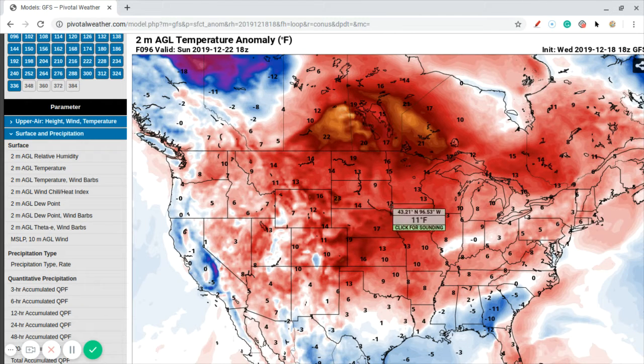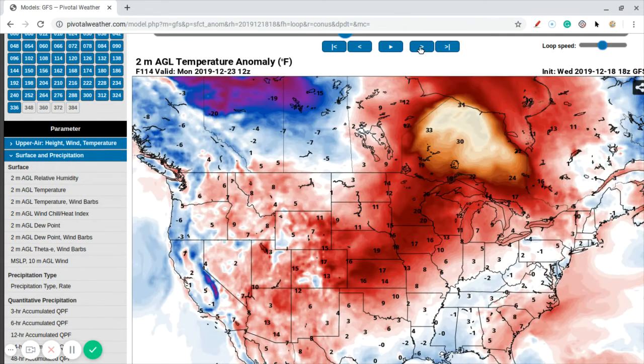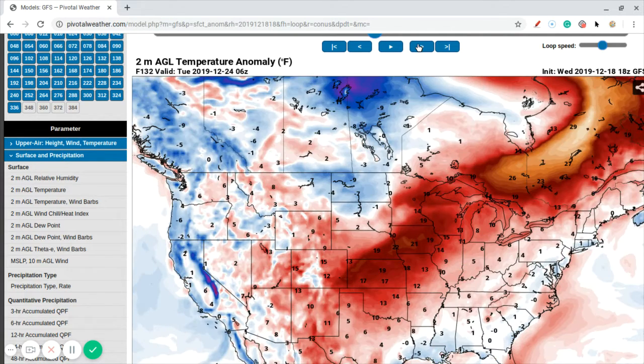27 in Canada right there. It's significantly above average. This is Monday morning. Look at that in Canada, 36 degrees above average. The big white blob. You see it's definitely above average. Much above average at this time. Then let's go to Christmas Day.